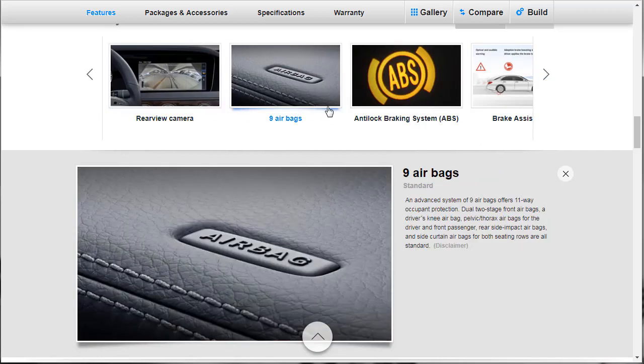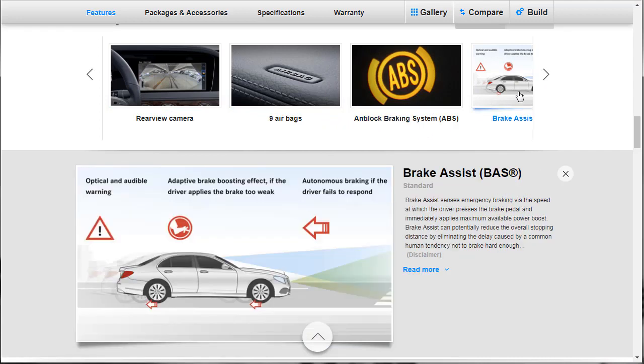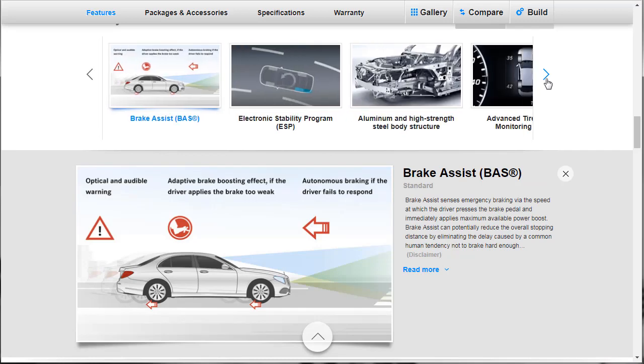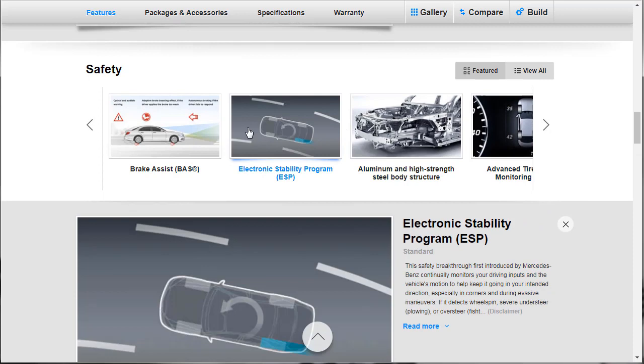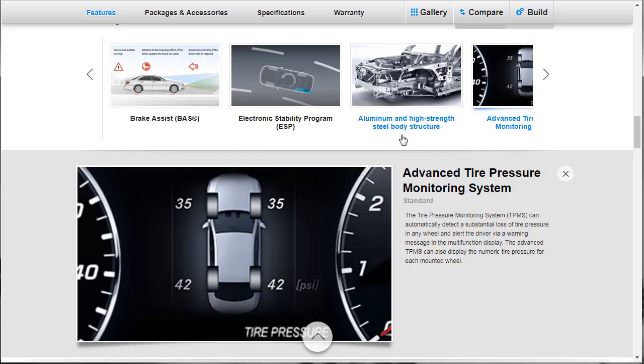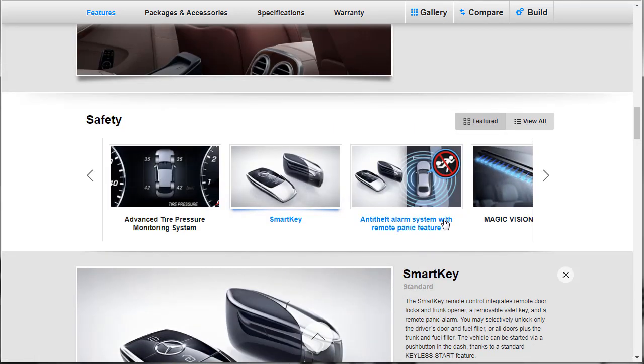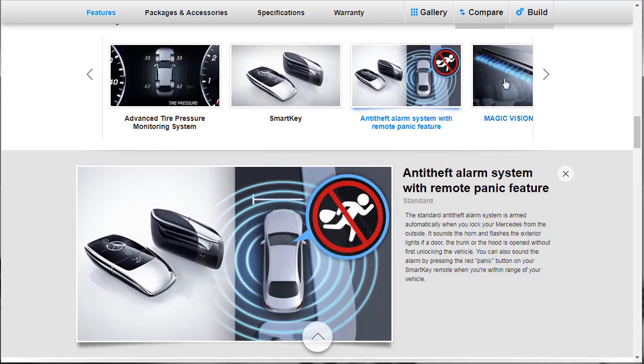9 airbags. Nice. Anti-lock braking system, and we've got the brake assist, right? What else? Is there more? No. Okay, we're there. This was where it started, I'm pretty sure. No? Electronic stability program. We're still going. This is all standard stuff. Aluminum high-strength steel body. Advanced tire pressure monitoring system. What else? Smart key. This is a smart key remote control. Integrates remote door locks and trunk opener, a removable valet key, and remote panic alarm. You may selectively unlock only the driver's door, fuel filler. Right, you got some options there. Anti-theft system with remote panic feature.